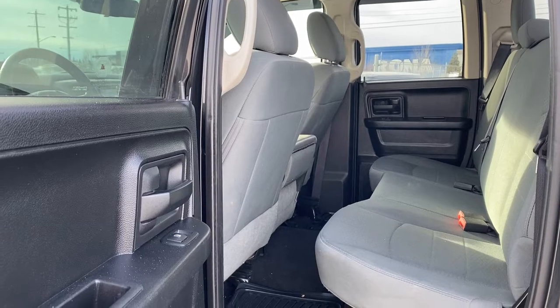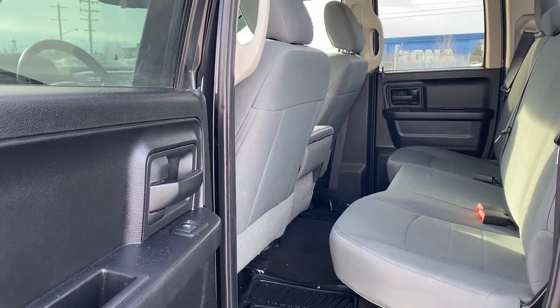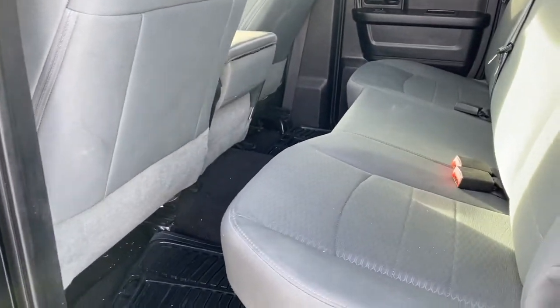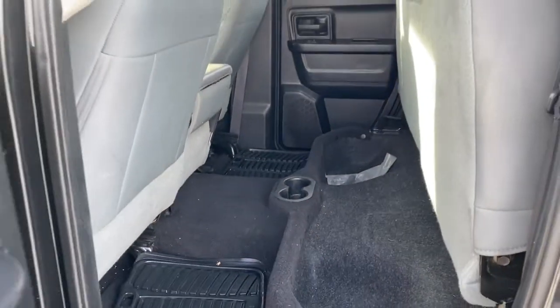Next, we're going to take a look inside the back of this 6-passenger truck. The passenger door has power windows, rubber floor mats on the floor, and we're able to lift these rear seats up for some additional storage space.